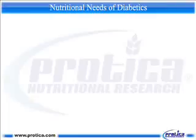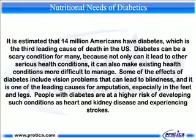Nutritional needs of diabetics. It is estimated that 14 million Americans have diabetes, which is the third leading cause of death in the U.S. Diabetes can be a scary condition for many, because not only can it lead to other serious health conditions, it can also make existing health conditions more difficult to manage.